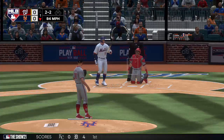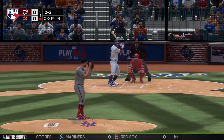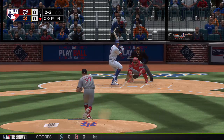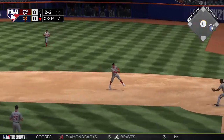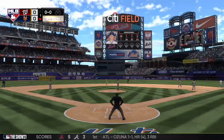And he fouls this one off. The 2-2 one more time. Grounded softly to the right. Fielded cleanly, and the throw by Castro takes care of him for the first out.